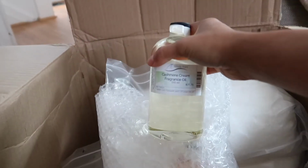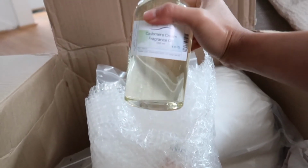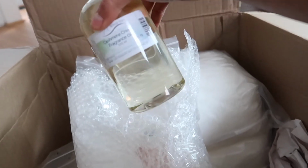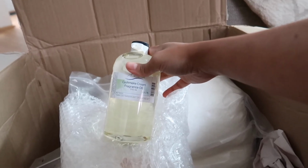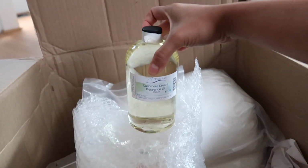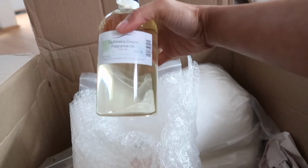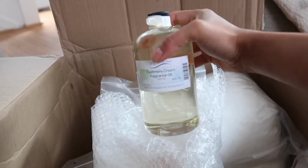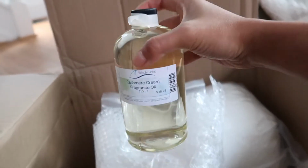And then I have Cashmere Cream, and this is such a magical fragrance. I make soap out of this scent, I make candles out of this scent, and I make everything in this scent. And it's hard to explain. It's like vanilla with some forest scent with some musk in there. It's really, really nice. It kind of reminds me of wearing a sweater or putting a blanket on. If you can encapsulate that in a fragrance oil, it's this one. And it behaves really, really good in soap, so I recommend this one.